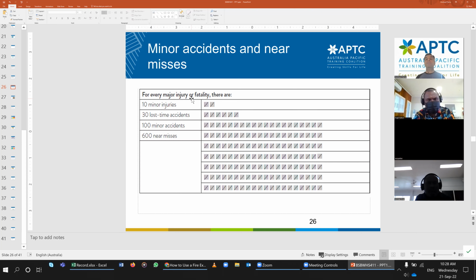For every major injury or fatality, there are 10 minor injuries. And if you still keep on ignoring them, that will result in a major injury or fatality. 30 lost time incidents, 100 minor accidents, and 600 near misses. What do I mean by near miss? You know about the hazard, but you just still try to avoid it. For example, a slippery floor. We know it's a slippery floor, so you have to be cautious or try to cover it up. If you don't, then same thing with the petrol jerry can. Like I said, we know it could pose some problem, but still we use it. 600 of such, on average, that's what the numbers show, will lead to a major injury.